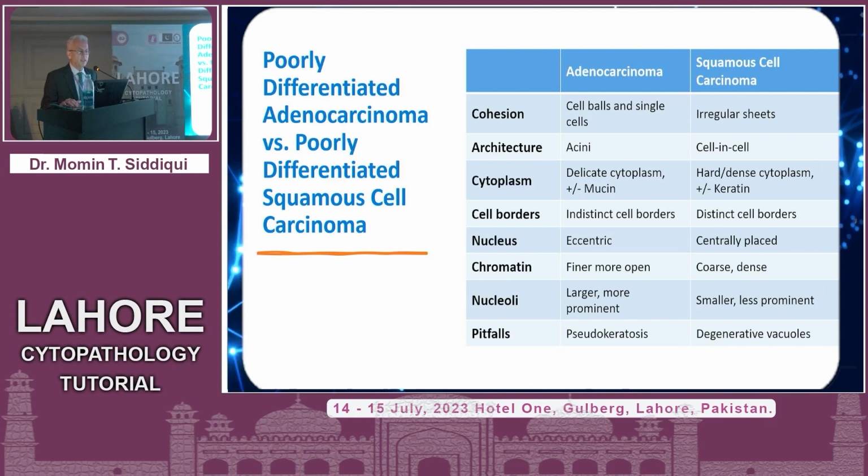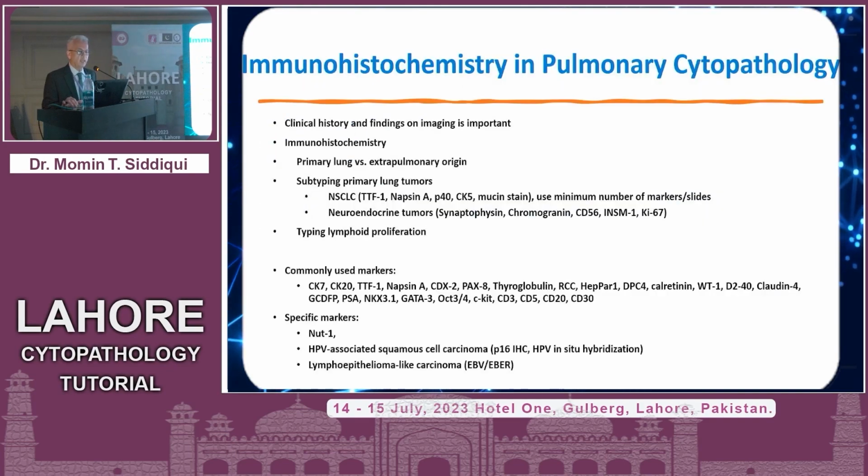Poorly differentiated adenocarcinomas versus squamous cell carcinomas, these are very challenging, but again, really try to make an effort in characterizing and separating these subtypes, because treatment will be different for both of them. And here, immunohistochemistry will certainly help you. And the two stains I would recommend are TTF1 to determine the tumor to be an adenocarcinoma, and a P40 nuclear stain for a squamous cell carcinoma. So those would be very helpful.